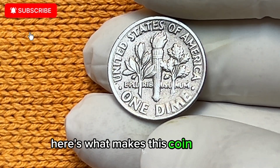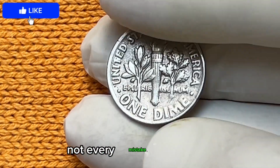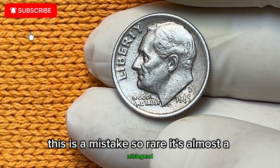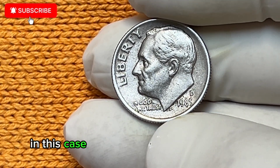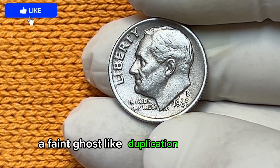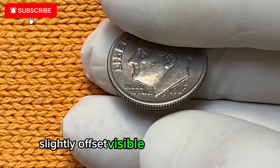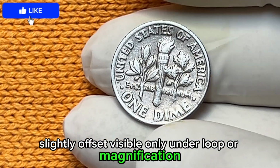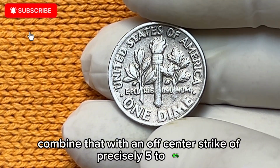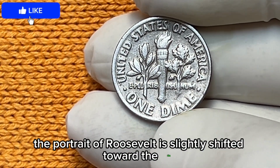Here's what makes this coin utterly extraordinary. First, the error. Not every mistake is treasure. This is a mistake so rare it's almost a mislegend. In this case, what you have is a double mint mark error, a faint, ghost-like duplication behind the main D mint mark, slightly offset, visible only under loupe or magnification. Combine that with an off-center strike of precisely 5 to 6%. The portrait of Roosevelt is slightly shifted toward the rim.